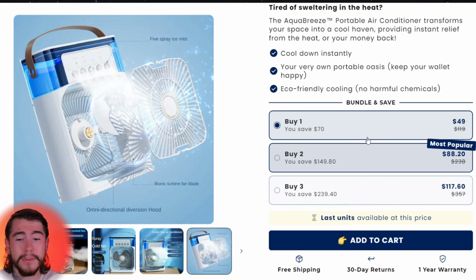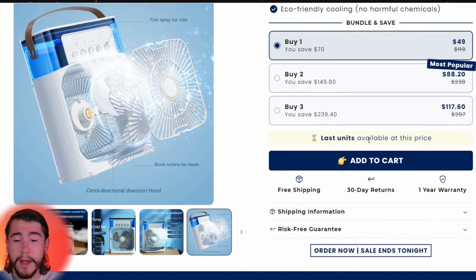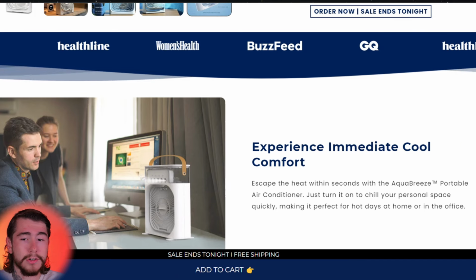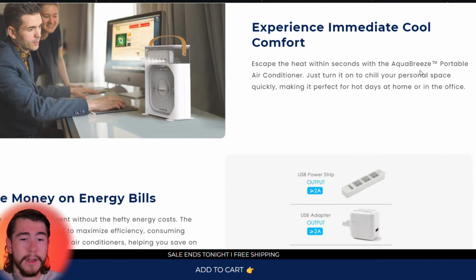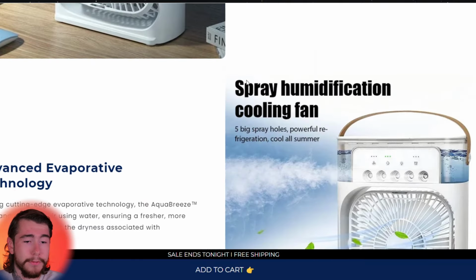You guys can see their upsells right here. Buy one for $49, buy 3 for $117. Last units available at this price, so they have scarcity right here. We scroll down, they say they're featured in all of these different articles. You guys can see the features and the benefits with high quality images divided by different paragraphs.